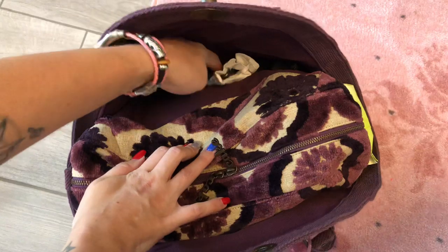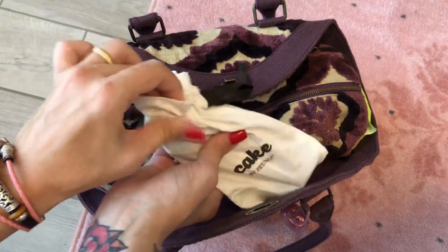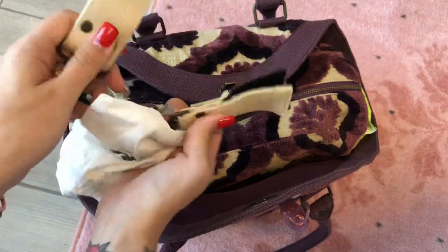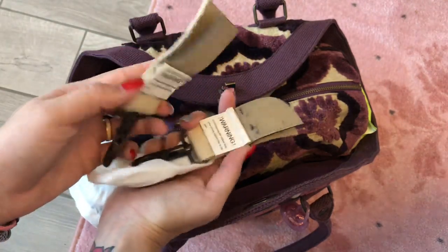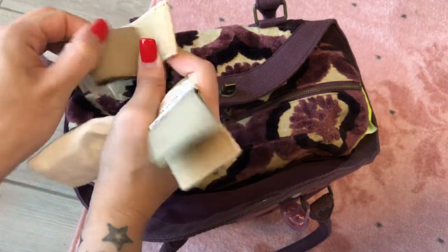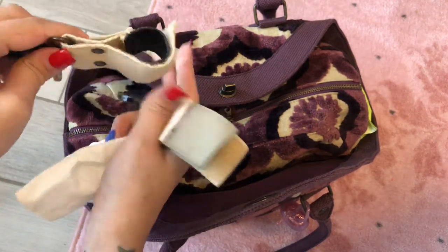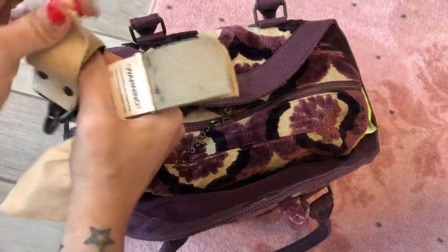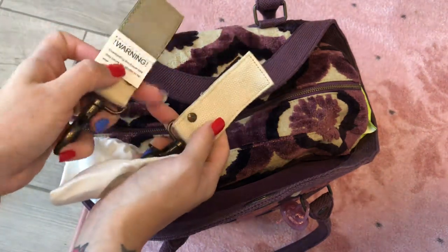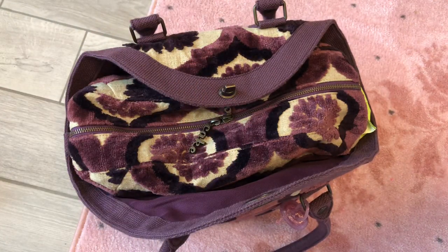And then also inside here, there is another accessory that comes with the bag, and these are the stroller straps. Let me tell you, these are the best stroller straps that I've ever owned. As you can see, they just attach to your stroller like this, and they hold so much. My bag is always packed so full, but I have absolutely no problem attaching my bag to my stroller. So they work so great.